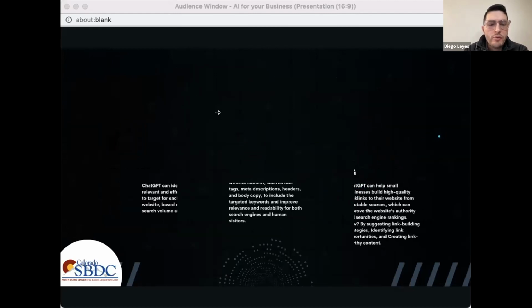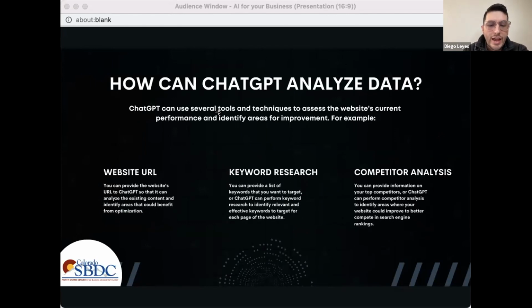So you might wonder how ChatGPT can analyze that kind of data. To analyze the website content for SEO optimization, ChatGPT can use various tools and techniques to assess the website's content performance and identify areas for improvement. For example, website URL. You can provide the website's URL to ChatGPT so that it can analyze the existing content and identify areas that could benefit from optimization.